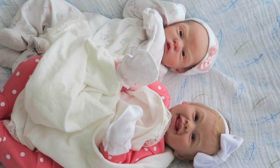So price range wise, I would say it all depends on what size of baby you want, who the artist is, how realistic the baby is, if the baby has rooted hair or painted hair, how well the hair is rooted or how well the hair is painted. It really just all depends. I can't give you guys an exact price, like if you want this sculpt or this kind of baby, then it will be this much.